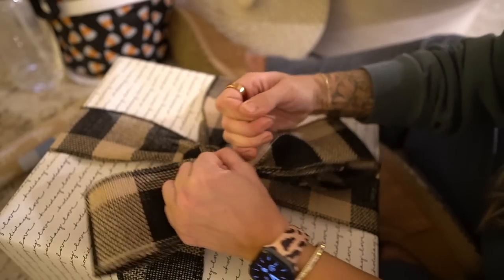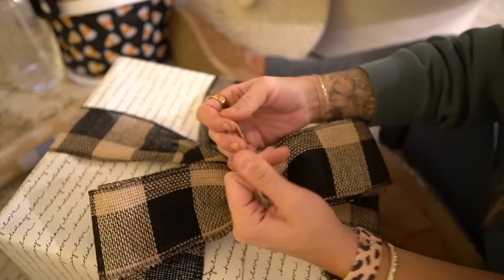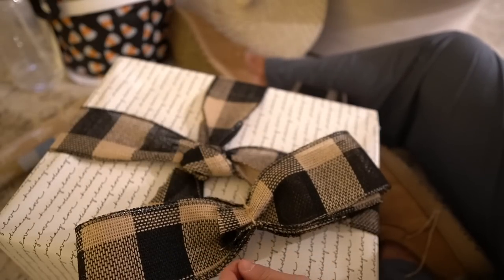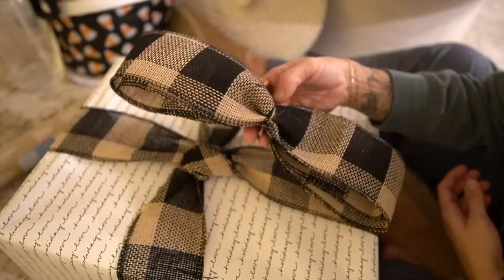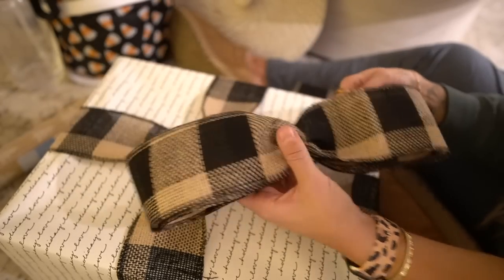I'm gonna tie that knot really tight and I'm gonna do it again. Okay. You can cut that. And I'm gonna cut this little trim off. Okay. Now what this looks like is almost a hair bow or something like that. Here's the side I tied it. I'm actually gonna flip it, so it's a little bit cleaner right here.